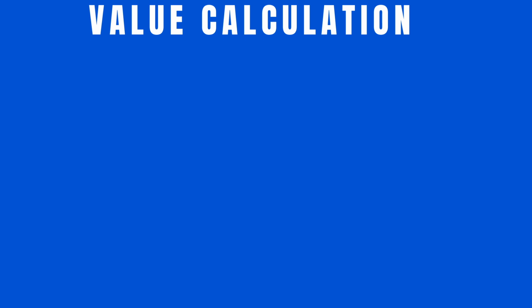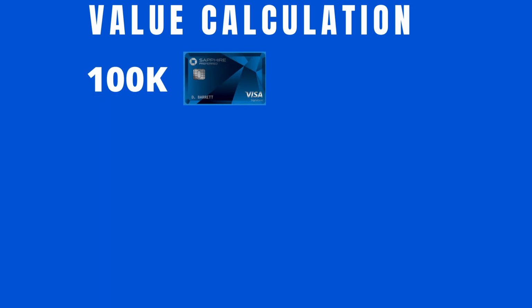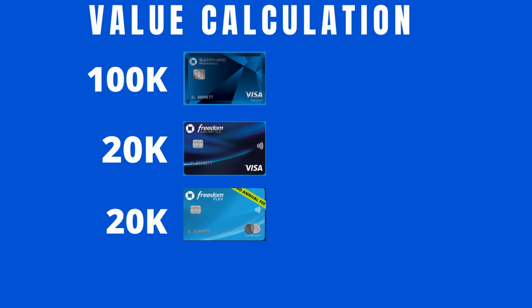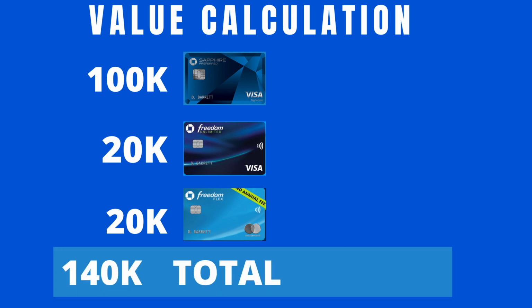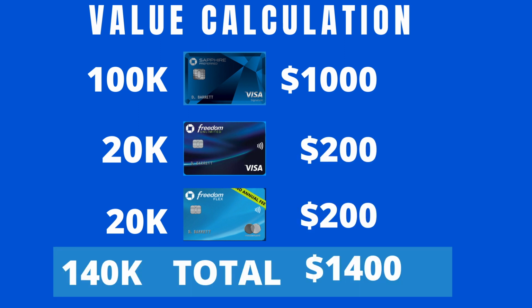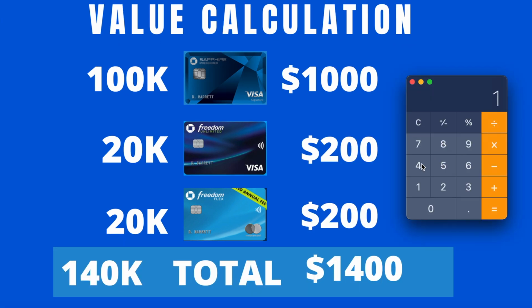Lastly, before we end this video, I wanted to do a quick value calculation of the 3 cards in the first year. If you just count the welcome bonus, 100,000 reward points from Chase Sapphire Preferred, 20,000 from Freedom Unlimited and 20,000 from Freedom Flex, combined you will get 140,000 UR points. If you simply redeem those points for cashback, you will have $1,400, and if you subtract the annual fee of $95, you will have $1,305 in the first year. So as you can see, you're getting a ton of value from this setup.